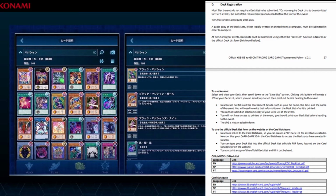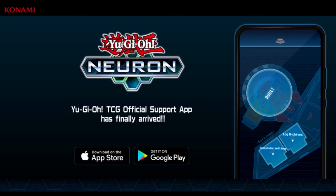You can't edit this JPEG file, and registering your deck through Neuron will not fill out all of the required tournament info. So although we can't use all of Yu-Gi-Oh Neuron's features in a tournament setting, it does provide us with the most powerful tool of allowing us to translate Yu-Gi-Oh card effects from different languages, and it does allow us to figure out basically the long dispute of knowing which errata you have at the given moment, and whether it's the official errata.